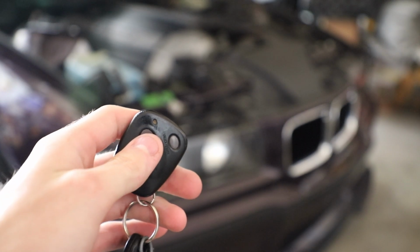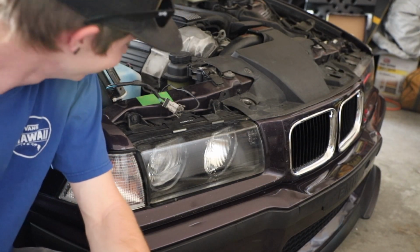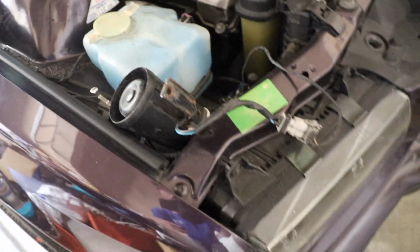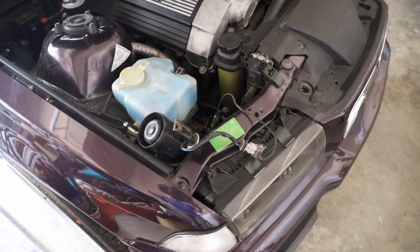Oh my fucking god, dude! That's so sick! Fucking A, that is loud. That is so sick. Oh my god. Alright, so now that that works, I just need to mount it in here. I'm so stoked that I have that chirp now.